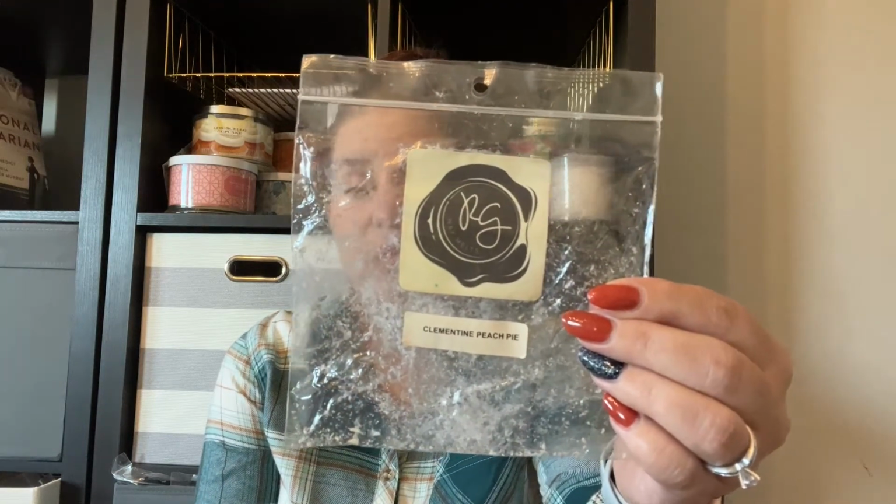Clementine Peach Pie. This was really good, really strong. I melted this one in my bedroom though, and this was a chunk muffin.